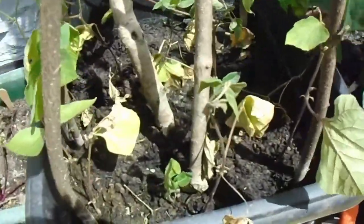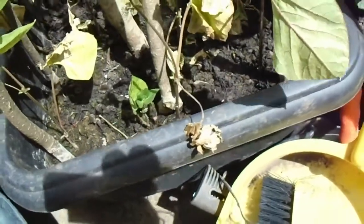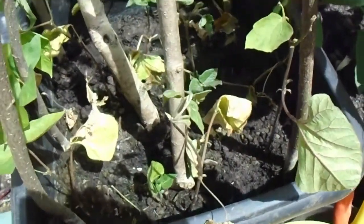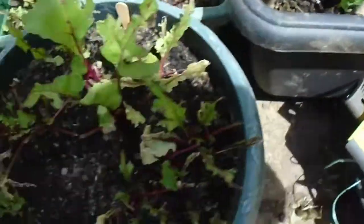This is a sad story. These beans and pot were all given to me by a friend, but she didn't tell me she hadn't put any drainage holes in it, so I kept watering, and as you see, they're now looking a bit pathetic. So I don't know whether they're going to recover or not, but if they don't, they don't. It doesn't really matter.